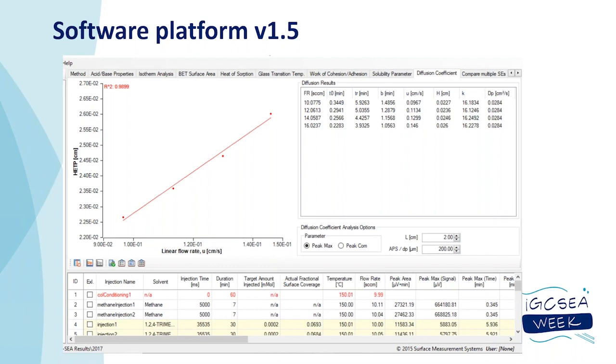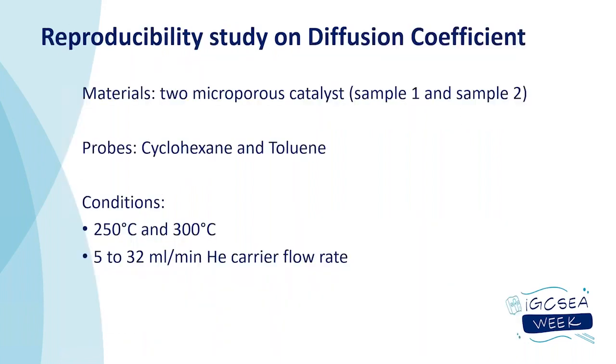And the panel looks like this. I'll just show you now data when we use this application. The two samples were two microporous catalysts. Then we measured cyclohexane and toluene diffusion coefficients at two different temperatures, 250 and 300 Celsius. The carrier flow rate was varied from 5 to 32.